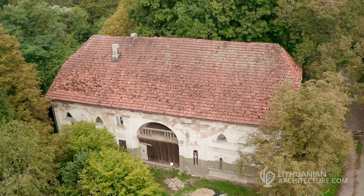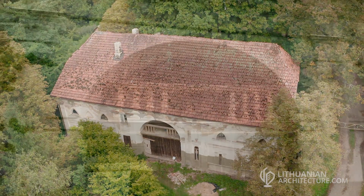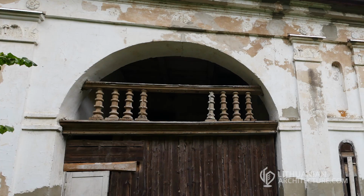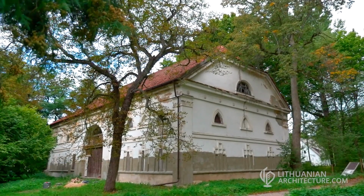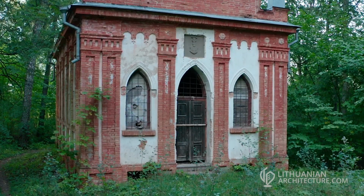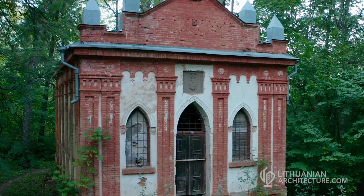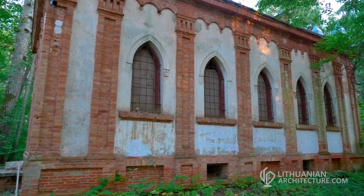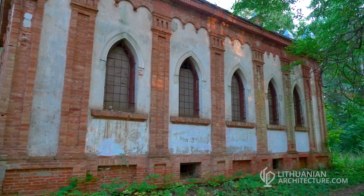The manor barn is impressive due to a huge semicircular arch with a second floor that includes a wooden balcony balustrade. The chapel of the architectural ensemble should be attributed to the neo-Gothic style, but it also has romantic features. The rhythm of plastered planes and brick pilasters dividing them make the facade look playful.